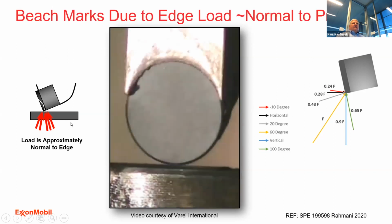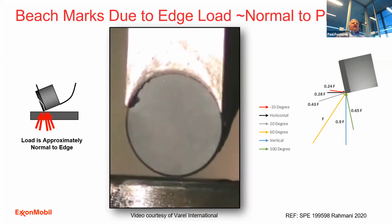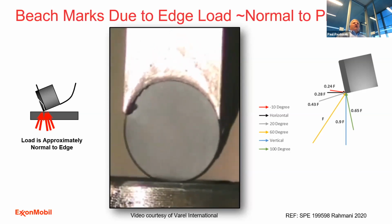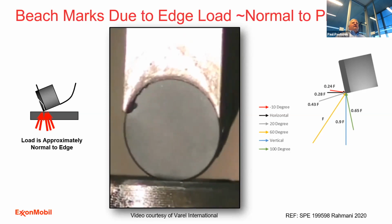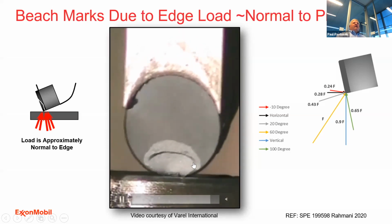Okay, and here's a video from Verrill of a lab test that they do. By the way, you do see there is some element of fatigue here because we're running the same load over and over again. And in just a second, there it goes. It popped right there. The center of that ellipse, in this case, is right down here where it fractured. So we did write a paper about how load direction matters.